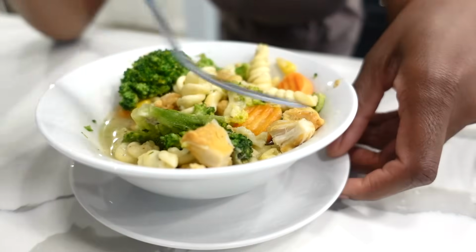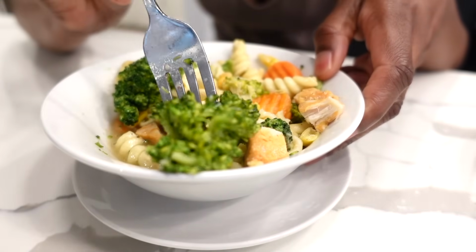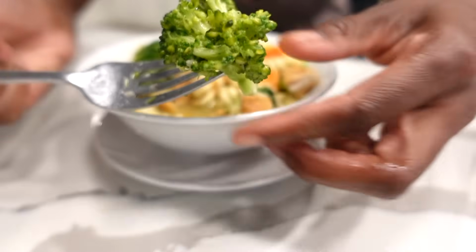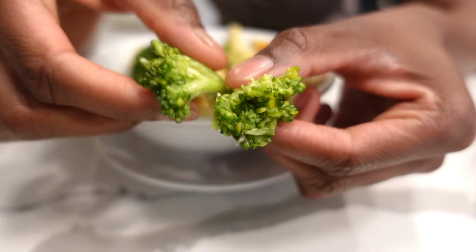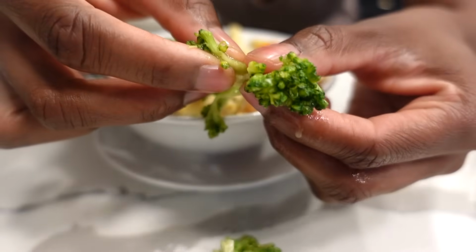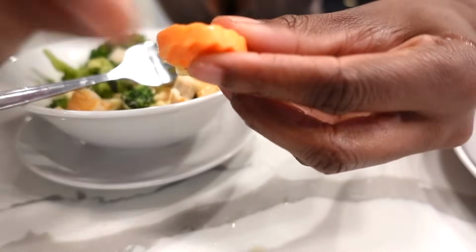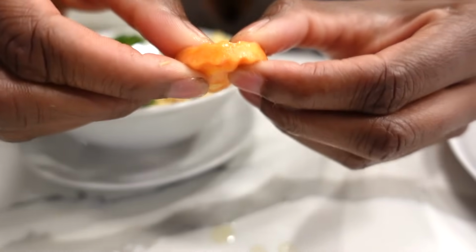Now let's move on to the broccoli. It has great shape, and look at those individual plump florets. This broccoli is both firm and fork tender with good chew, not soggy and not firm or tough. And here's a carrot. It's fully plumped, and as you can see, it has really good texture.